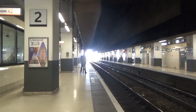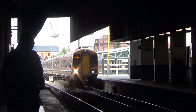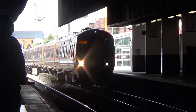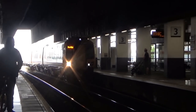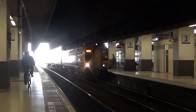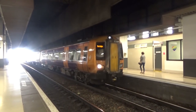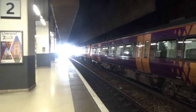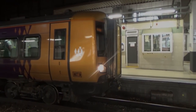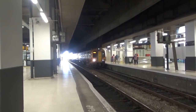Arriving is, sorry, the 1117 West Midlands Railway service from Worcester Foregate Street to Droitwich. You can't even see it right now, but there it is. It's formed of a two and three car 172. So we've got a two car at the front and a three car at the rear, I think, or it might be the other way around. That's two cars at the front. It's 172, no, it's the three car at the front. 335 is the front. Okay, the Pine now is the 1117 West Midlands Railway service to Droitwich from Worcester Foregate Street.